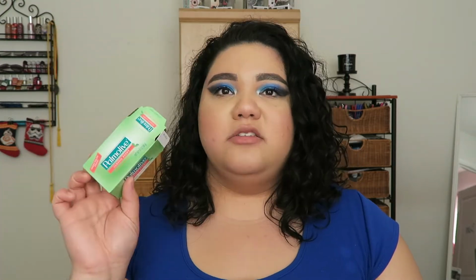Speaking of cotton rounds, I have the sleeve here. I always get my cotton rounds from the Dollar Tree. So this is the Assured brand, and there is 80 in here for $1. So I always repurchase those. Also from the Dollar Tree, this is the Palmolive Classic Scent. This is just a bar soap. I always use bar soaps to wash my beauty sponges with. So this one is always a repurchase.